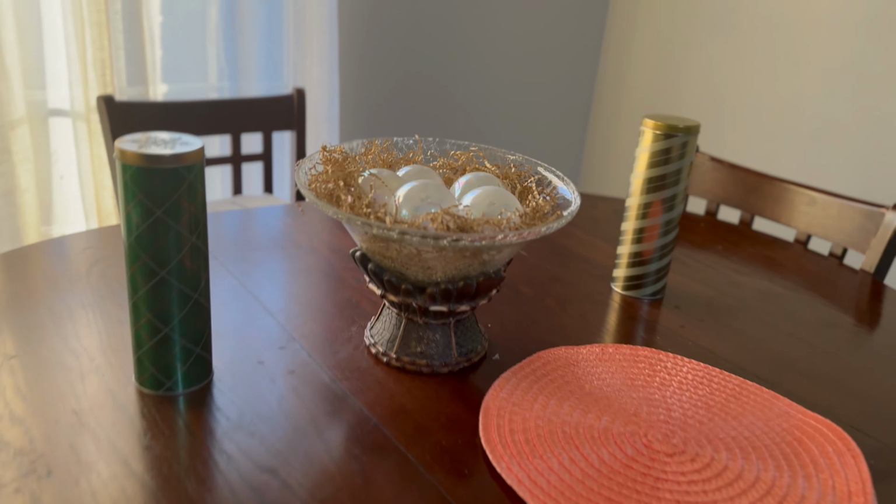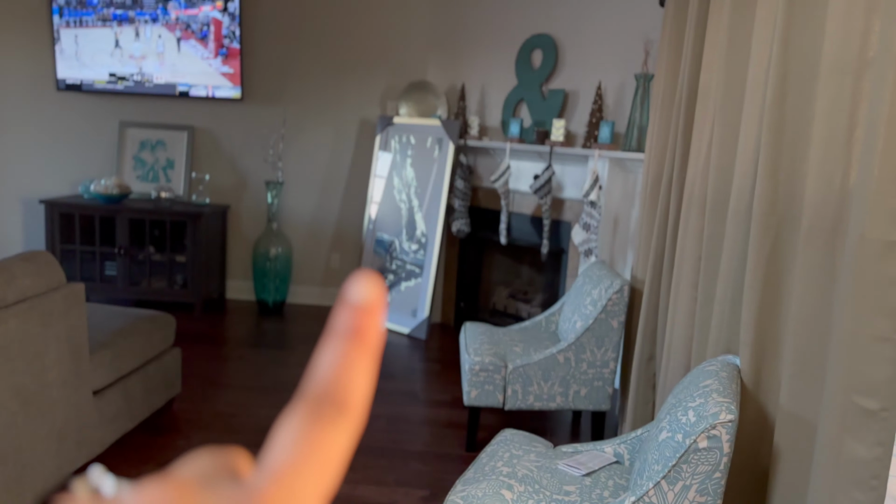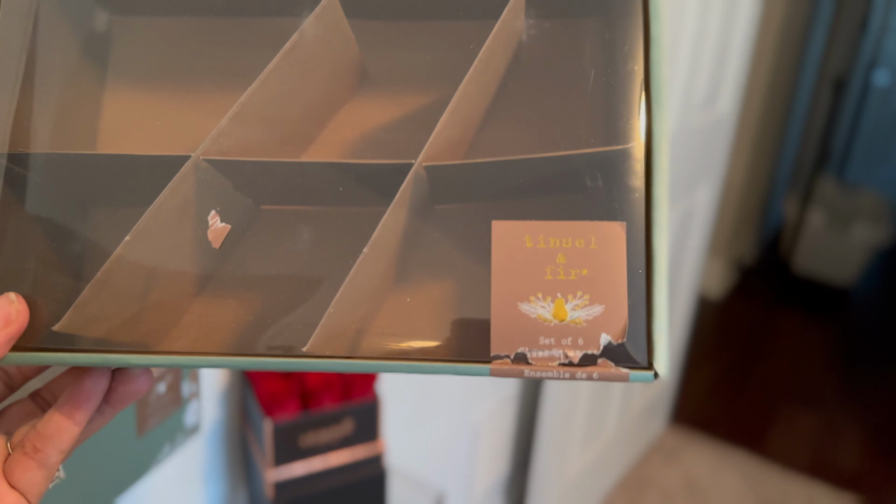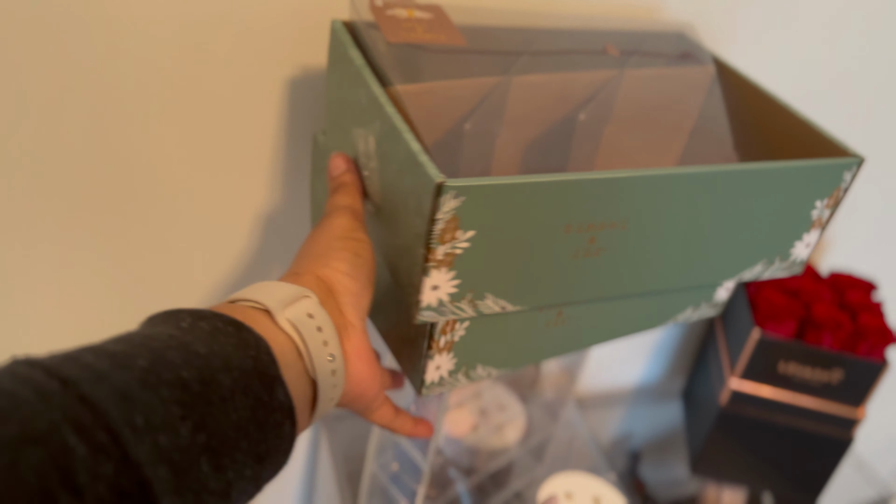But that is everything. If that picture does not work up there, I think we're going to put it here. We're getting a new table, so pay that no mind. But I think we will end up putting it there if it doesn't work here. And this is the box that the ornaments came in. It's the Tinsel and Fur brand. And they were $9.99. And I got two of those.